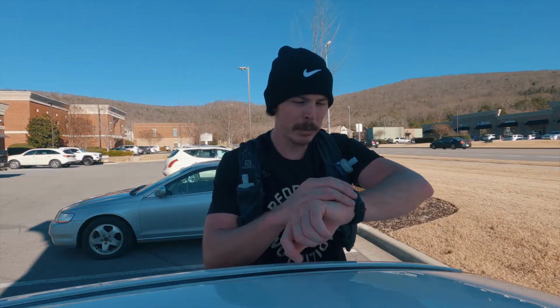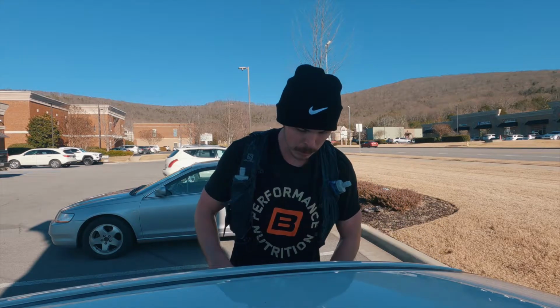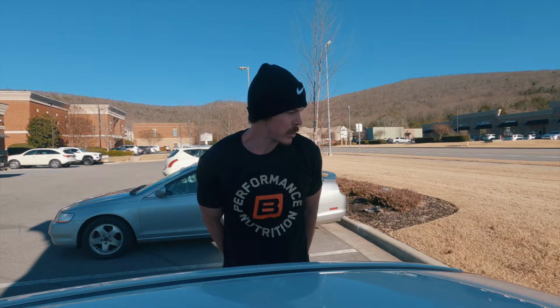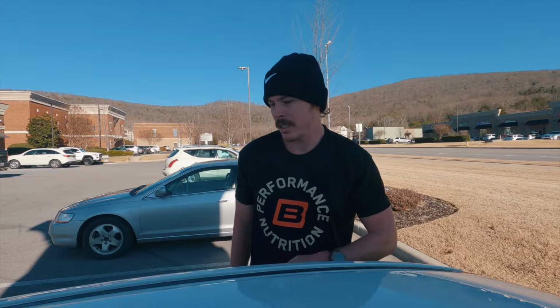All right, so we just finished that 8-mile run with an average pace of 10:47. Not really concerned about pace, just getting nice, comfortable miles in. And also, again, I love that loop. Now we are going to, I don't know what exactly we're gonna do. We're gonna get some food, probably head home, but yeah, we're gonna continue on with the vlog.